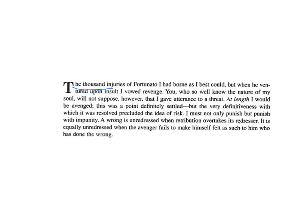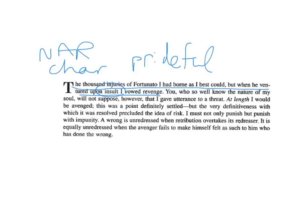Let's look again at that opening sentence. We know it's memorable, and we know also that it's the narrator declaring a bit of his intention and revealing his character. The most obvious thing, it seems, is that he's out for revenge, but what other aspects of his personality would you say come through in that opening sentence? It seems like the emphasis on insult from Fortunato reveals a certain pridefulness in our narrator. It's almost as if he's put up with a lot of the other stuff that Fortunato does, but once he touches his personality, then it's time to strike him down.